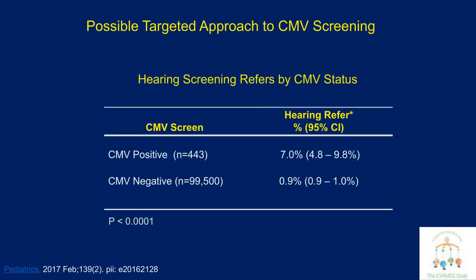There has been increasing interest, because of the importance of congenital CMV in childhood hearing loss, in the best way to identify these infants. As mentioned, 90% of these infants are clinically asymptomatic. So unless we were to test for congenital CMV at birth, we would not know that they have the infection. So there's been a lot of interest in how we can identify these infants.